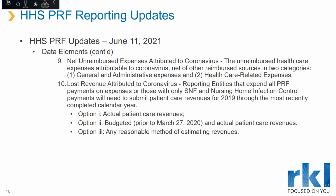However, if you are going to be claiming lost revenue, you'll be brought to step 10. So step 10 is, I think, what we've all been kind of talking about the most lately, the lost revenue calculation. So the final regulations have 3 available options. Actual patient care revenues. So what this is doing is you're going to submit by quarter your calendar year 2019, your calendar year 2020, and your Q1 and Q2 2021 revenues by payer. So the payers are Medicare A and B, Medicare C, Medicaid, self-pay and other, and commercial insurance. So you'll have those categories and you would just enter your quarterly information. That's the most straightforward option.